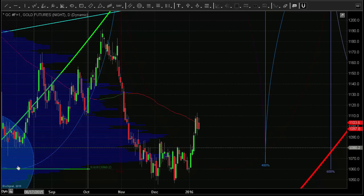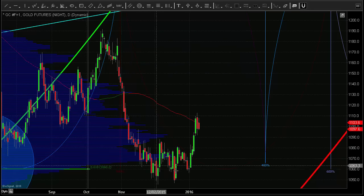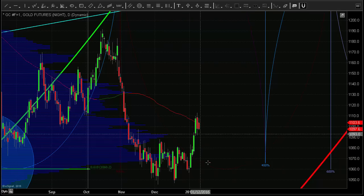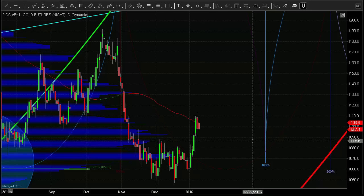We had a blue cycle moving up and we saw gold move up, and now we've got the cycle putting downward pressure. We still have more downside to go. We've got another cycle over here that's been coming down also. So I think we're going to see gold chop around here for a little while. We have two cycles pulling down.